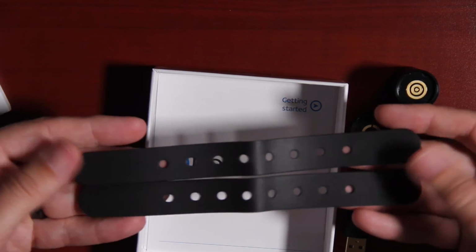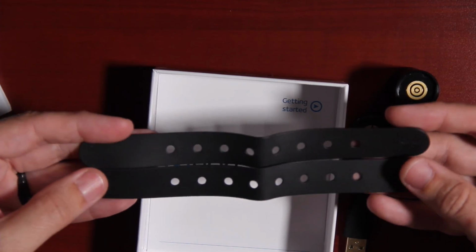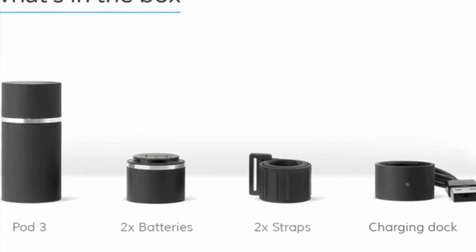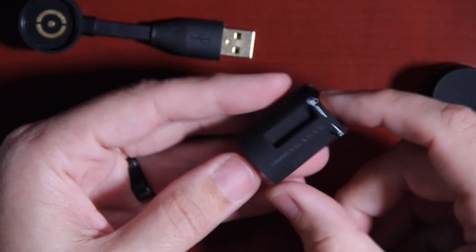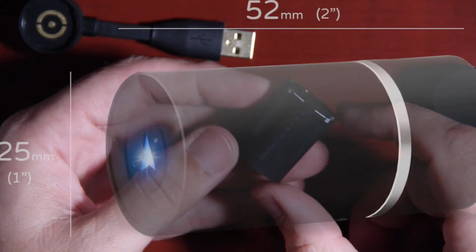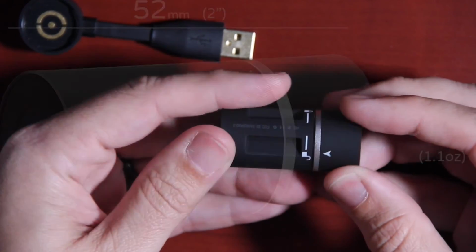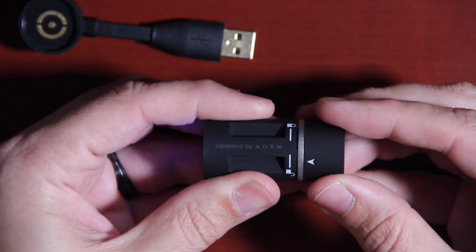And then it does include two straps. These straps are about 6 to 7 inches long. But that's it, guys. There's a little starting up guide. Alright, the actual device, the little GPS tracker, is probably about an inch, maybe 1.5 inches long. And the battery just clips right in here just like that. And then to lock it in, you just have to twist it.